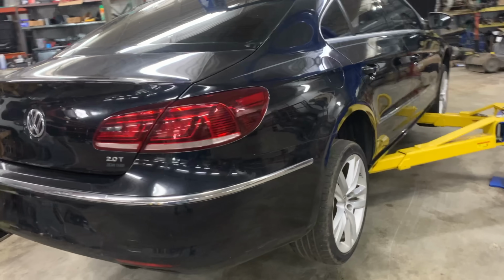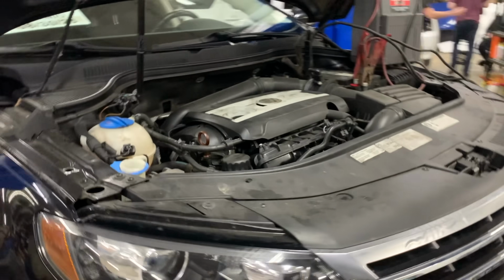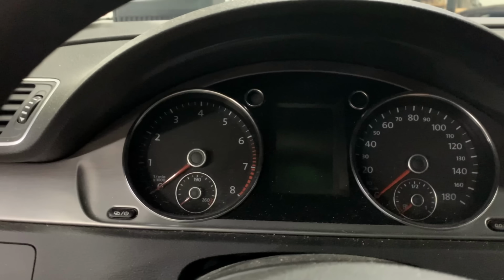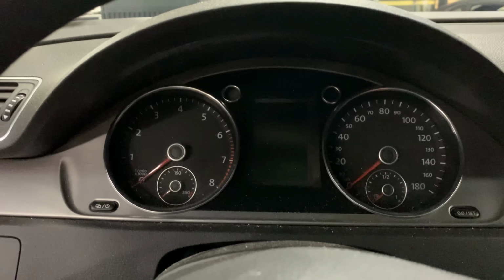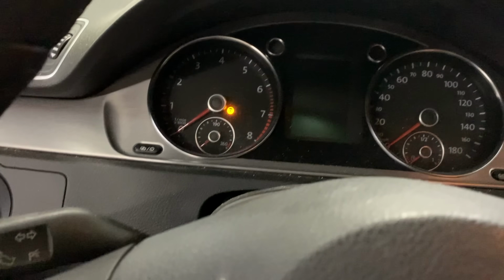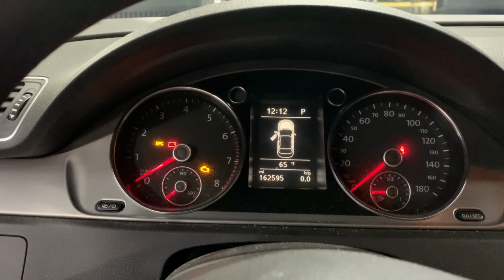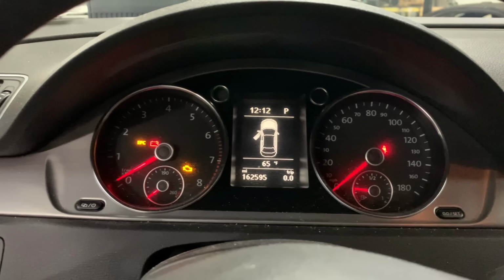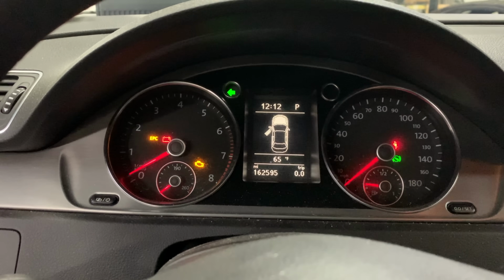What have we here? A 2-liter Volkswagen CC. What could be wrong with it? Oh, I don't know. Let's see if it starts. I don't know how to do anything, apparently. Hold on. Oh, it sounds good. 2-liter things. This poor car. It's trying. Oh, come on.